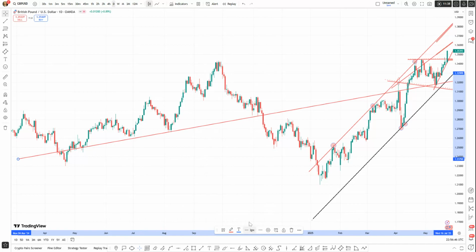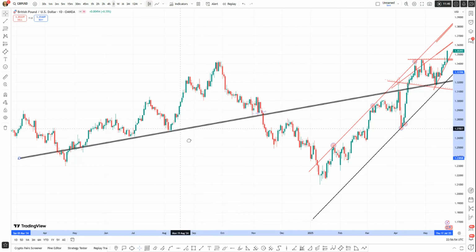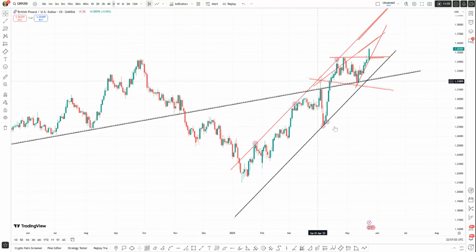This is a very nice structure. Let me change the color to black. A very nice structure. And a breakout is a demand floor. You have seen that breakout followed by a retest, and price broke the supply roof and retested. So this also makes it a valid demand floor. So it's valid if price returns here.